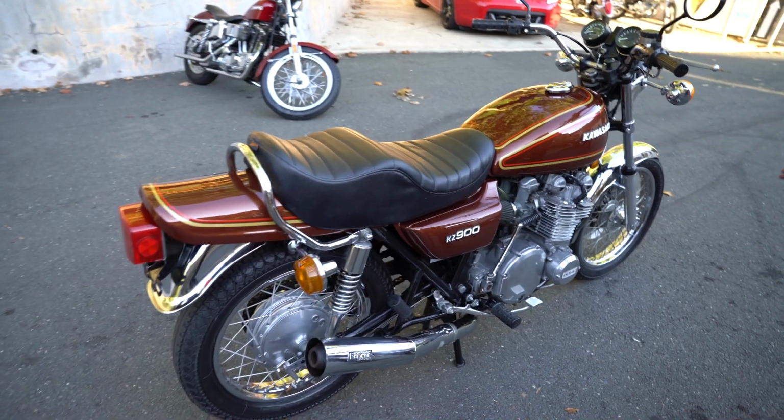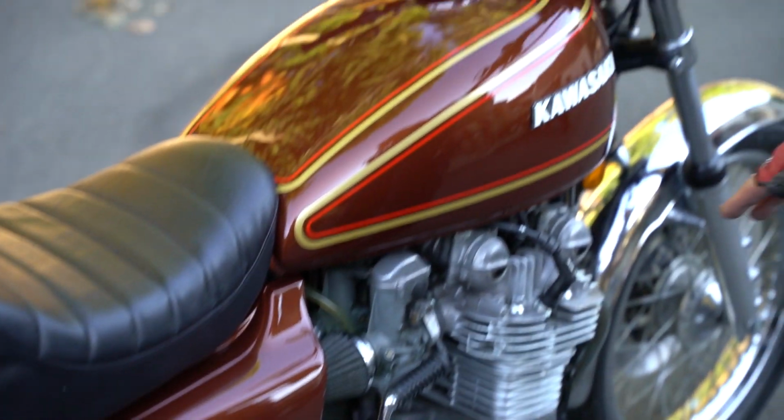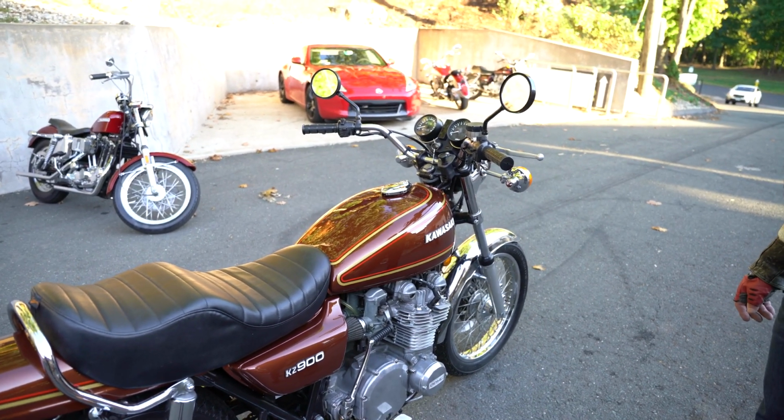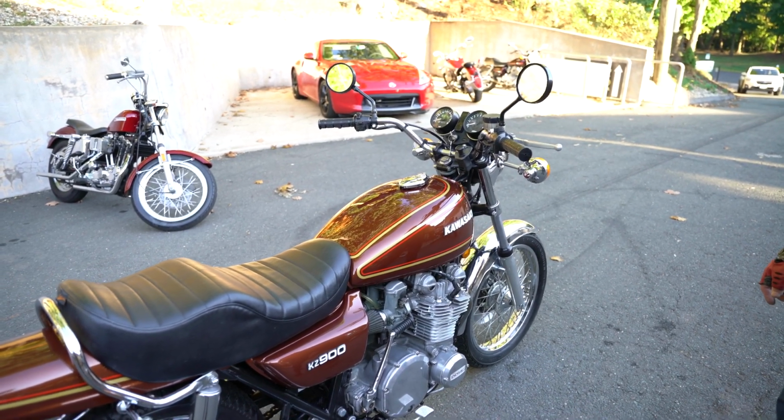Jeff went through the whole motor. I'll grab the work order, but from memory, I know he put a new base gasket, new head gasket, redid the valves, put new rings on it, refreshed the whole top end. That's just been done, less than 100 miles on it. Everything works great, and it's a beautiful classic.